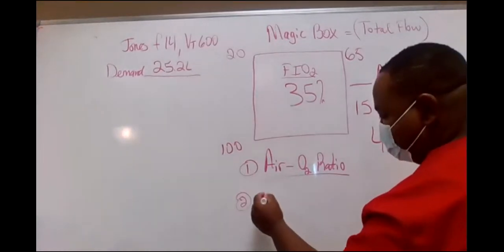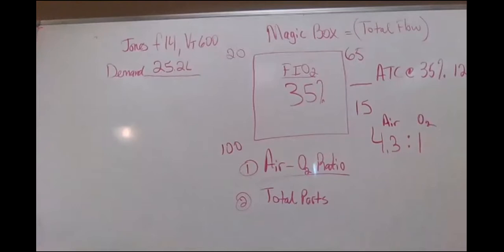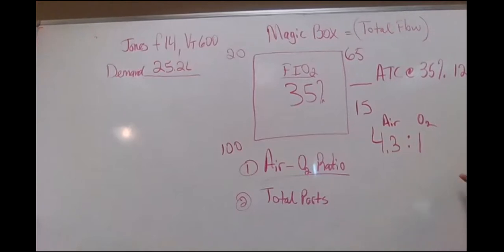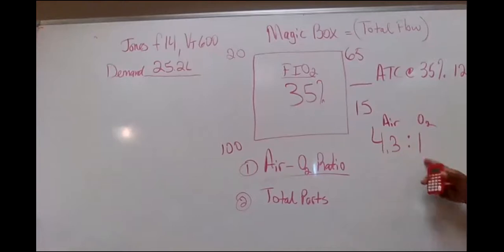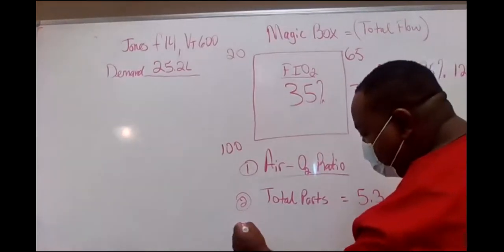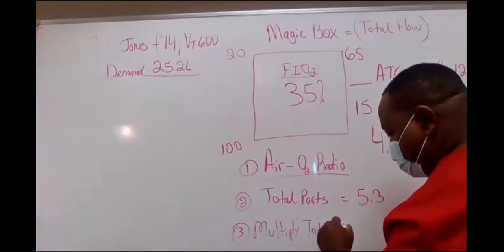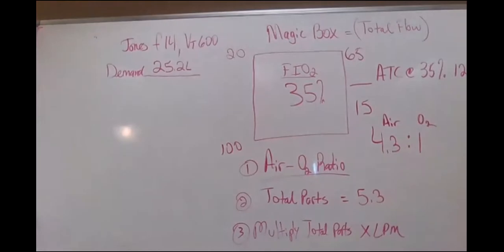The second thing you do is find the total parts. Okay, so simple. If 4.3 parts air, 1 part oxygen, the total parts is what? Total is add. 4.3 plus 1 is what? So total parts is 5.3. All right. Then the last part, number 3, is to multiply total parts times the liters per minute that you've got them set on. That equals the total flow.